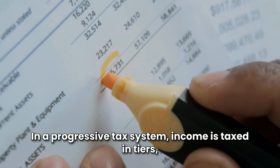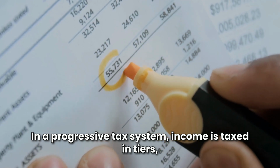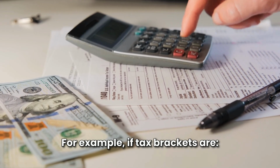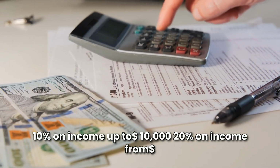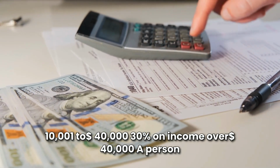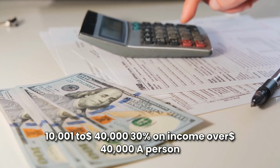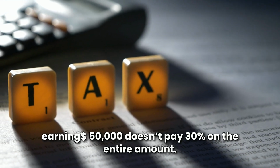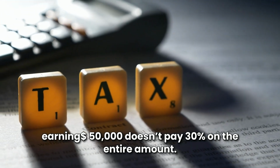In a progressive tax system, income is taxed in tiers, not as a flat percentage on the entire amount. For example, if tax brackets are 10% on income up to $10,000, 20% on income from $10,001 to $40,000, 30% on income over $40,000. A person earning $50,000 doesn't pay 30% on the entire amount.